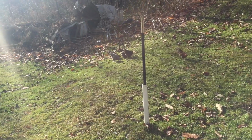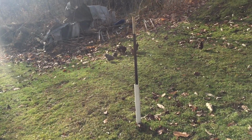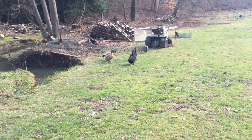But today it started out at 59 degrees at around about 2 o'clock this morning, and it's supposed to start dropping all day long. Our ducks.